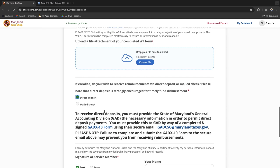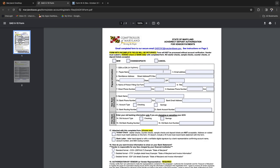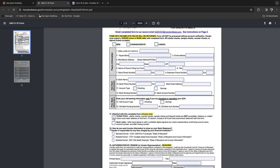If you choose to have your money directly deposited into your account, you must fill out a GADX-10 form, which needs to be emailed to GADCSC@MarylandTaxes.gov. This form will ask for your general admin information, banking information, and you'll be asked to include a voided check or a bank letter, hand signed, or with a verifiable digital signature by a bank representative confirming account name, account number, and ABA routing number attached in the email.